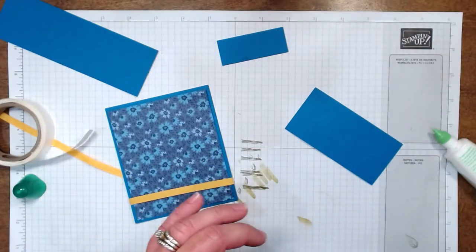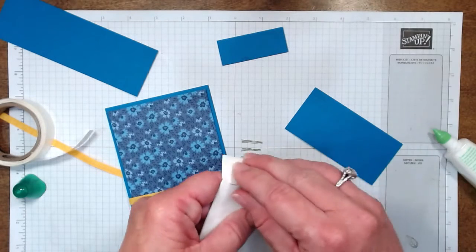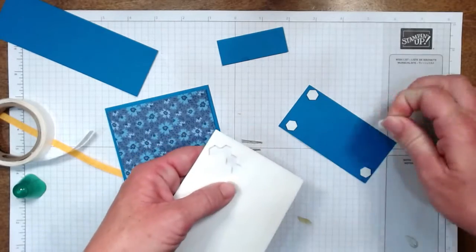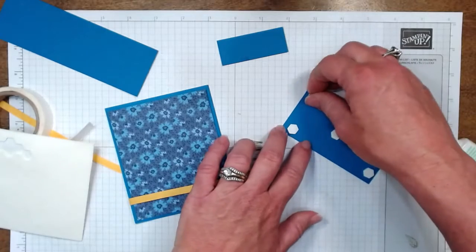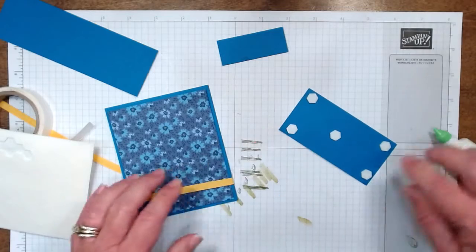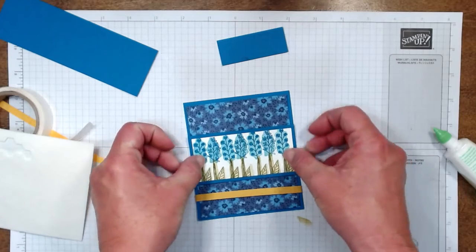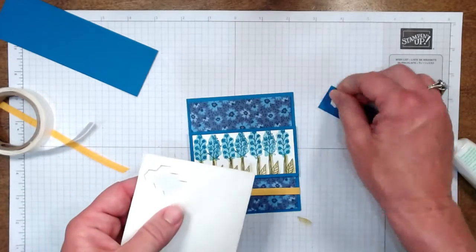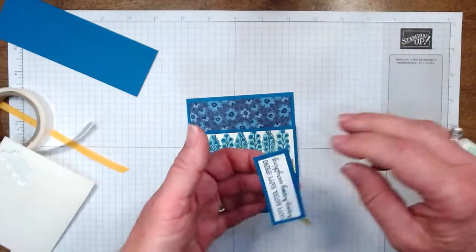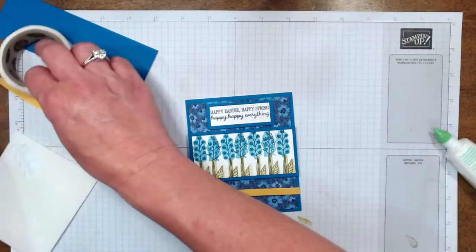So I'm going to flip those over and grab some dimensionals. They're here beside me. There we go. And I'm just going to put one on each corner, and I'm going to put one in the center. Just because it's a larger image, I don't want the center to sink, even though I'm not mailing it. So I'm going to lay this right there. And then that's our sentiment. Let's put a couple dimensionals on there. Let's put this right up top. And then let's tie a quick little bow.